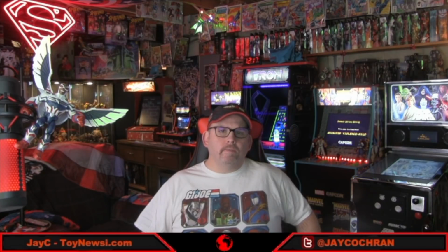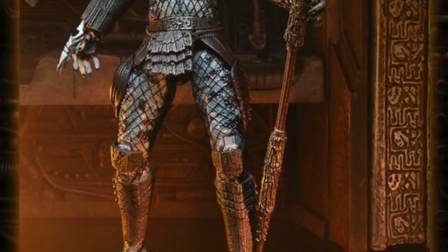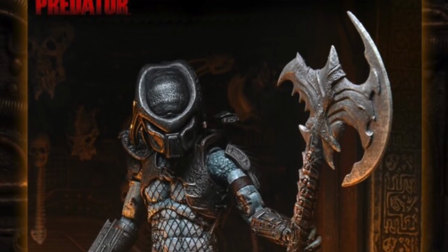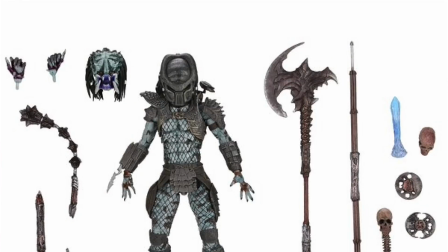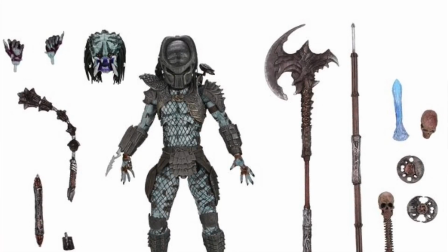Let's start off with some news from NECA. This week, they revealed official images for another one of their 30th anniversary Ultimate Predator figures. This one is based on the Ultimate Warrior Predator, not to be confused with the Ultimate Warrior from WWE. But this one is going to stand about 8 inches tall. It's going to be chock full of accessories, including an alternate unmasked head.